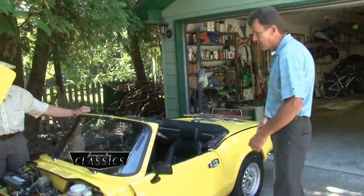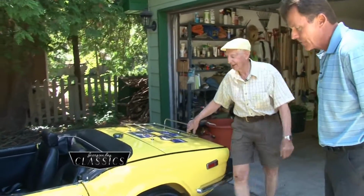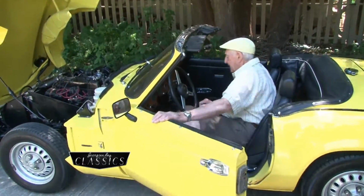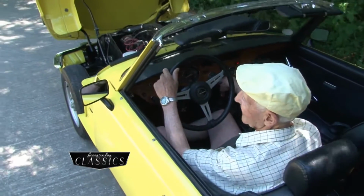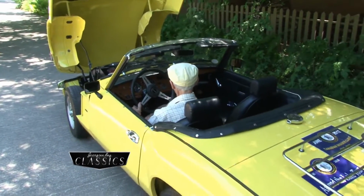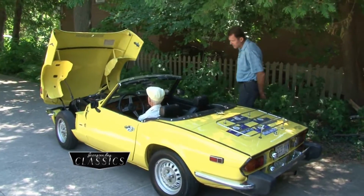George, can you just hop in the car? We'll leave the hood up. Come on in and show us. And if you get a chance, if you could start it up, we'd love to hear it run. That's okay. We can do that. Look at that fit. It just starts right up, George. Well, it's in good shape.